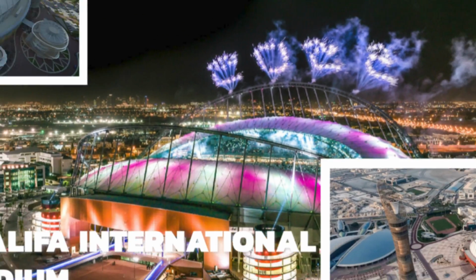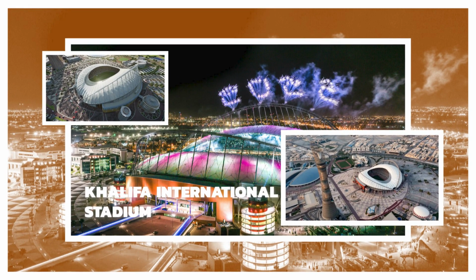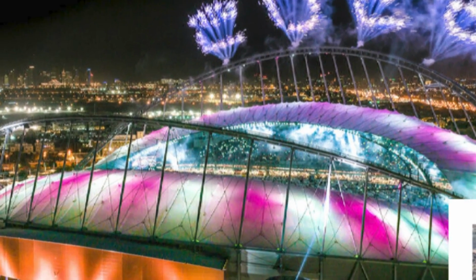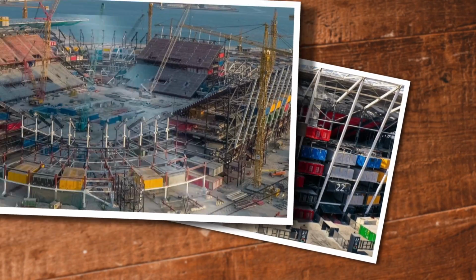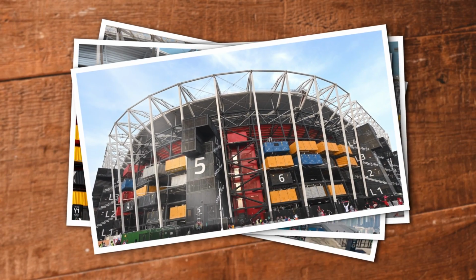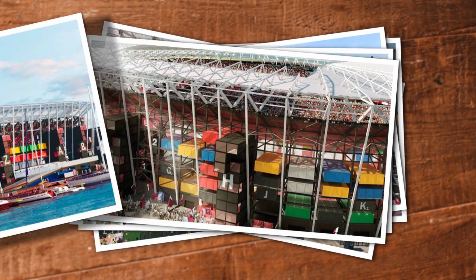Number 4. The Ras Abu Aboud Stadium. The Ras Abu Aboud Stadium, also known as Stadium 974, is the first fully demountable covered football stadium and was built entirely out of shipping containers and modular steel, which demonstrates Qatar's dedication to innovative design and cost-effective sustainability. This distinctive location honors Qatar's long history of international trade and sailing.